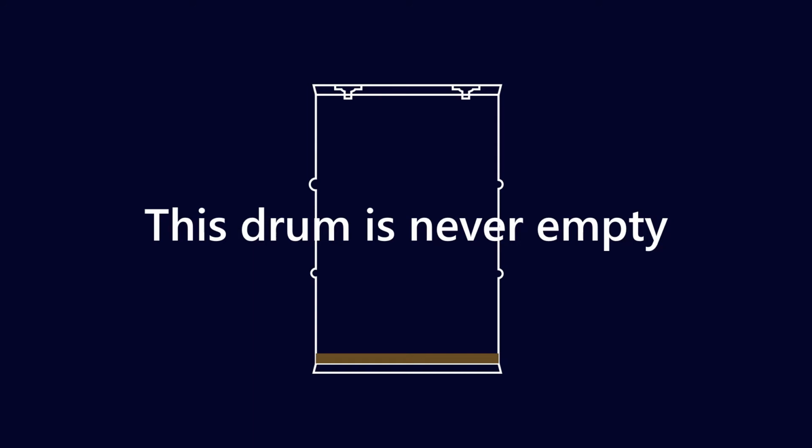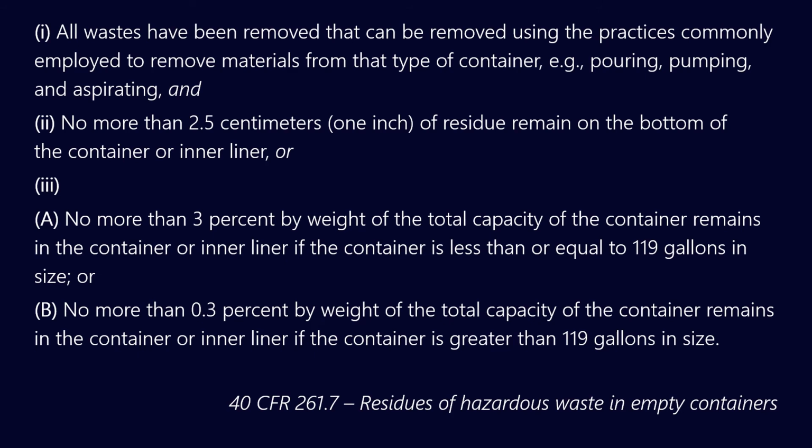Maybe there's some volume which also clings to the walls. And you might say, well, how do you quantify empty, right? How much is actually left? Well, there's actually some regulations around this, right?